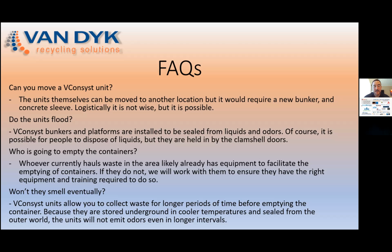Won't they smell eventually? Vconsist units allow you to collect waste for longer periods of time before emptying the container. Because they're stored underground, at cooler temperatures, and sealed from the outer world, the units will not emit any odors, even in intervals of 2 or 3 weeks sitting in the sun.